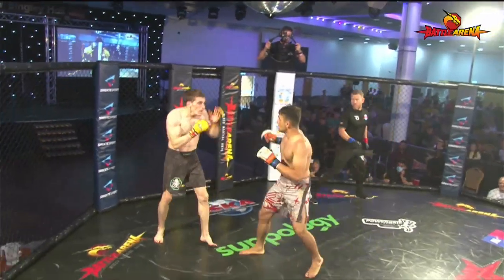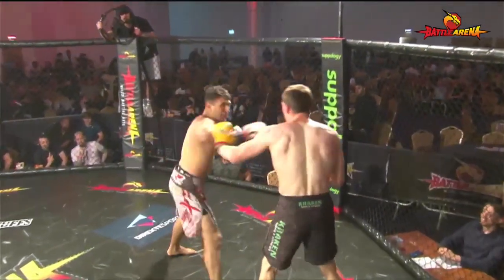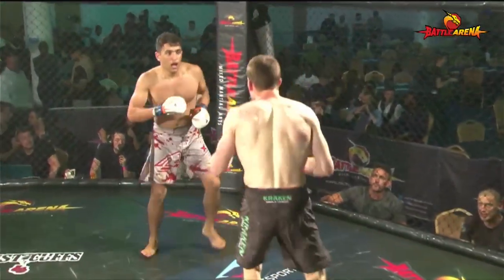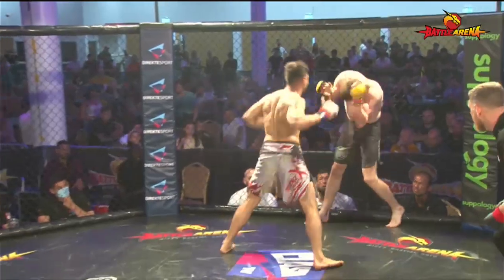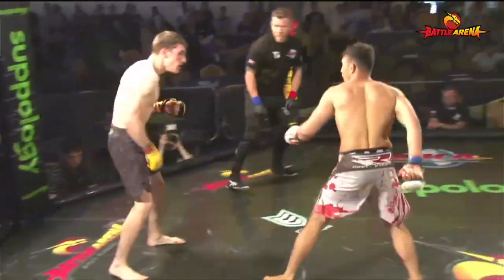Ahmed Safi is throwing anything that he can think of at this moment inside the cage. And credit to Gabriel Evans, because he's weathering this storm. He's staying calm, he's staying composed, he's got a chin on him. Yeah, and it'll be a confidence booster for him if he can take all the best shots that Ahmed Safi has to throw in this first minute and a half, and still be there firing back himself.